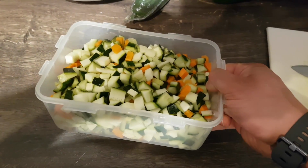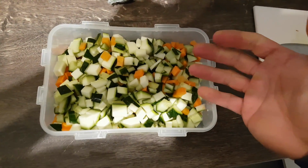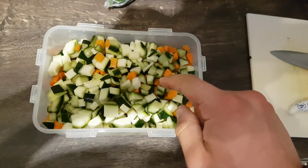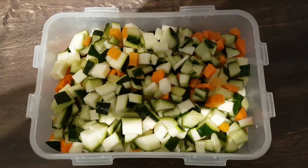But you can see that this is quite a lot of vegetables, and every time that I make a meal with rice, I just scoop out 200 grams of this, mix it up with the rice, and it's going to be gorgeous. And I will show you exactly how that will look.